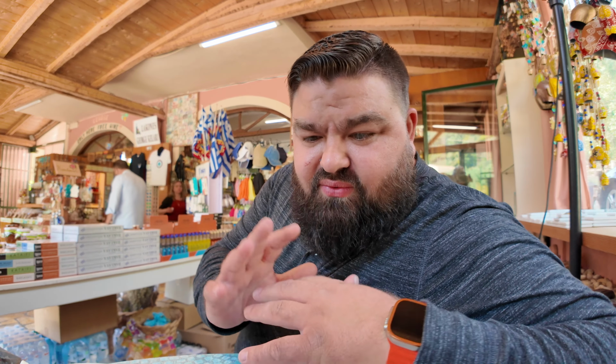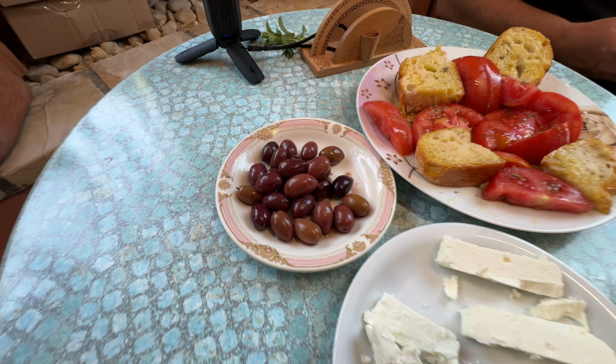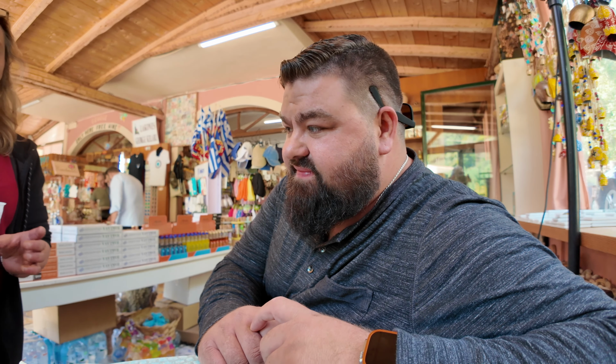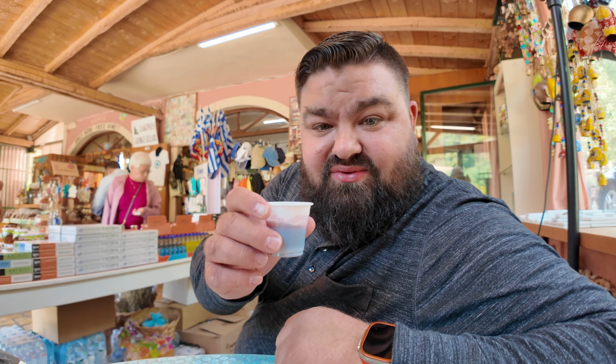It's so wonderful. So we're going to try out a few things. Whatever they bring us is what we're going to try. Wine, tomatoes, cheese, sauce, whatever. So we have some tomato, some bread with olive oil and oregano, some feta cheese, and some olives. And they're also bringing over some wine from the family. Cheers. Family wine. We'll start with that.